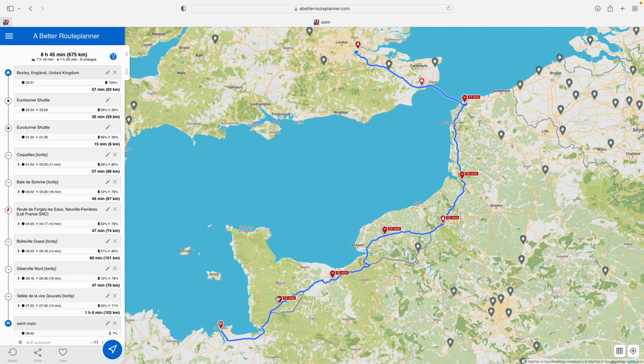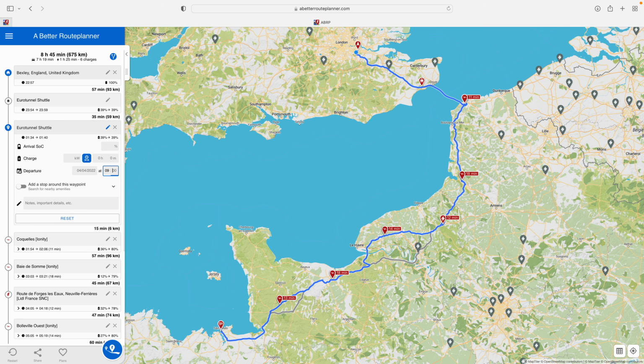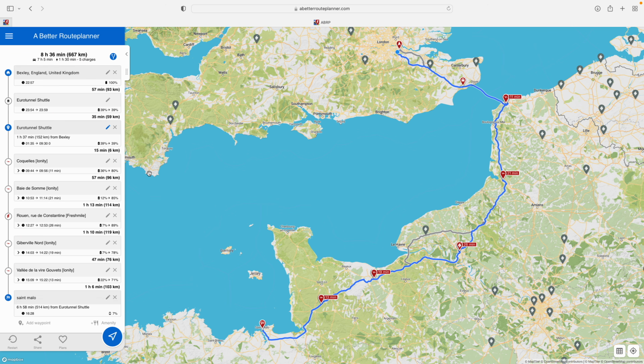So simple enough really. Now we need to do something here, which is to change the arrival time. We'll be arriving about 9:30 over here. So let's redo the calculations. And here we have it. For some reason, at a different time in the day, it's deciding to go here. Now, I did check this one separately.